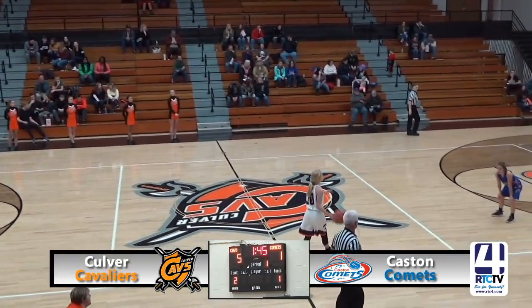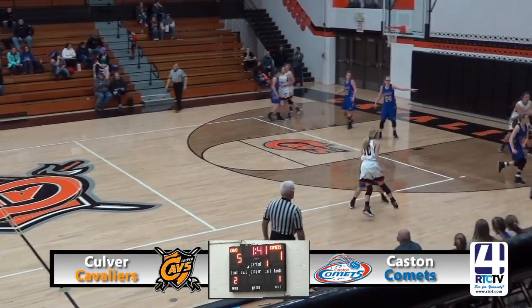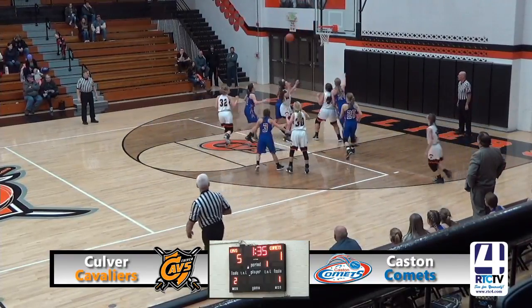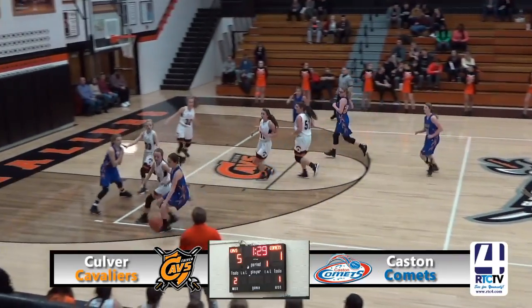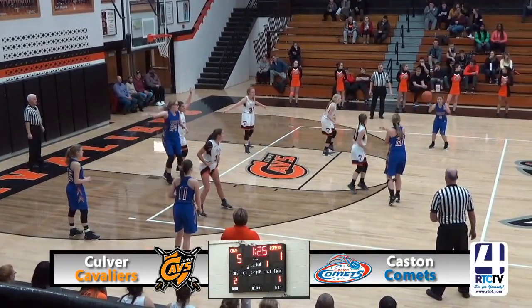Lady Cavs back into Cavaliers territory. Into 51, back up to 30. She had an open drive. She fumbled with her dribbling a little bit. She put up the pop jumper, and Holt got the rebound. Holt not able to find an open lane in for her drive.